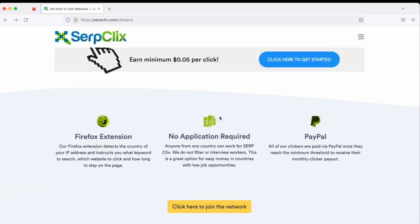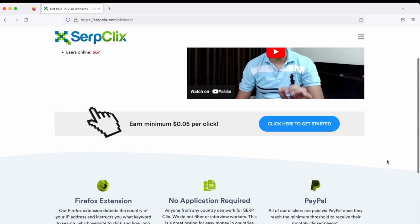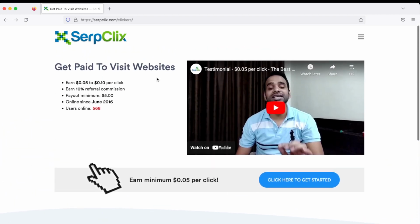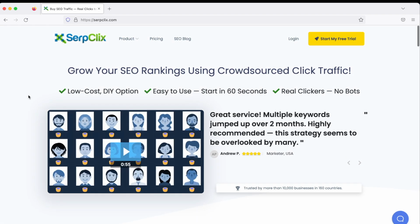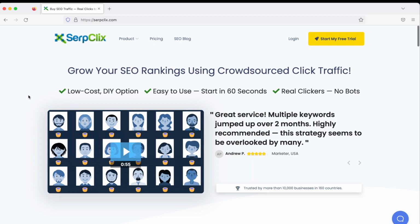So just a quick heads up for you, after you've earned $5, SERP clicks will automatically send you the money at the start of every month. So if you were to not reach the minimum payout threshold of $5 by the end of the month, your balance will just carry over to the next month. So overall, if you're looking for a new way to earn money with websites that require you no prior job experience and very low effort, I think SERP clicks is one of the best websites you can use.